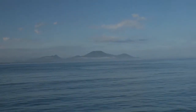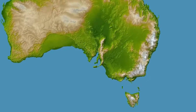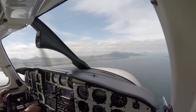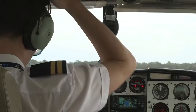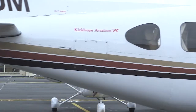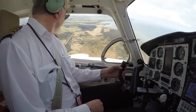Flinders Island in Bass Strait is truly a mountain in the sea, now a remnant of the land bridge between Tasmania and the mainland. Today, around 900 people live on the island. Tour operators Kirkhope Aviation organise regular angling expeditions to the island, and the flight from Melbourne's Moorabbin Airport over Wilson's Promontory and onto Flinders is spectacular.